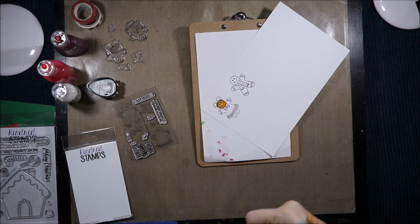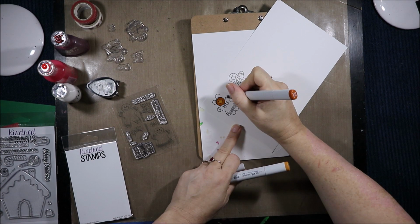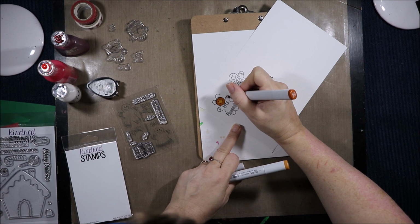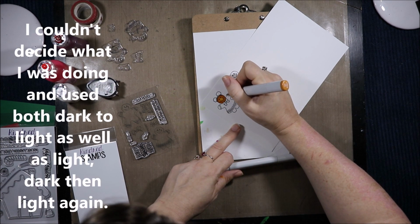It's been a long time since I've eaten gingerbread, but these were the closest colours I could think of. So that's what I decided to go with.